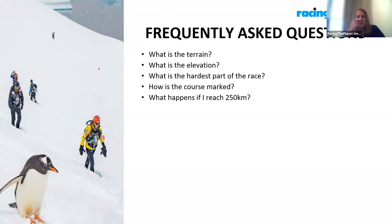How is the course marked? The course will be generally marked with pink bags, which are full of snow. From time to time, we will also put some sticks, some poles out there if the snow is really deep.